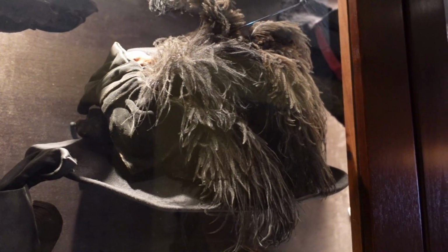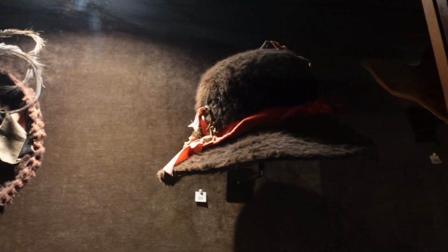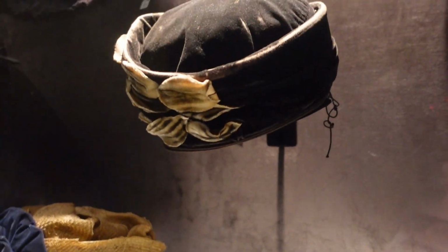Ladies don't wear hats today like they did then. Look at this thing. Looks like a witch would wear that hat. Or maybe a hippie. I don't know. But this place was really wild.